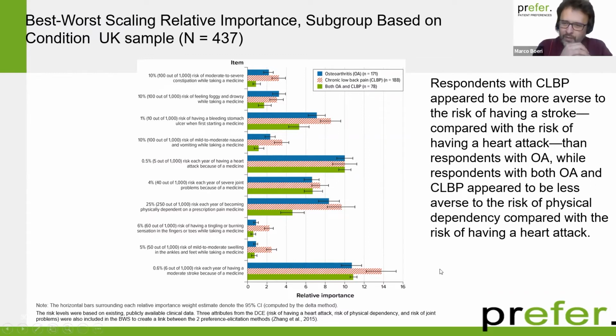Now, one thing that we need to remember is the difference in age. As Brett mentioned in his slide, people with CLBP in the UK were relatively younger than everybody else. So that could be a driver of this. However, we did not find that in the discrete choice. We only found that in the best-worst scaling. Now, this is relative importance rescaled, where everything is relative, in this case, to the risk of having a heart attack because of the medicine. So this is the comparison between the different conditions.